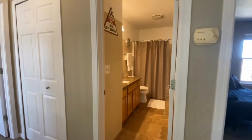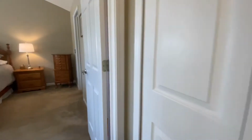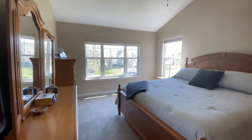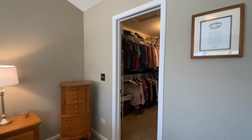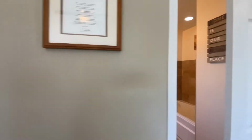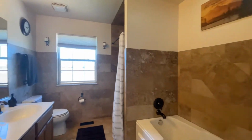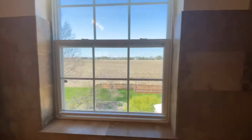Full bath here in the middle. More linen closets. Huge owner suite. Huge walk-in closets. Again, another entire full bath. That backyard is coming.